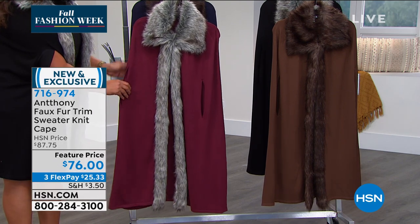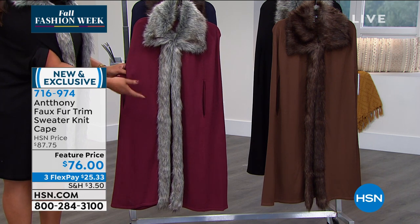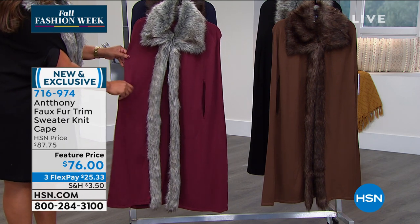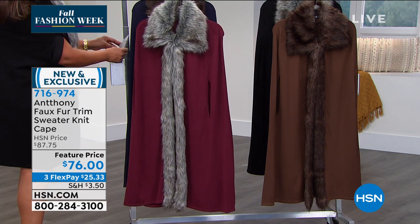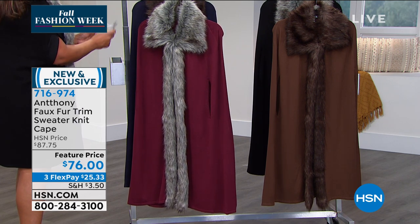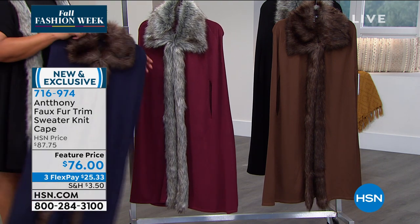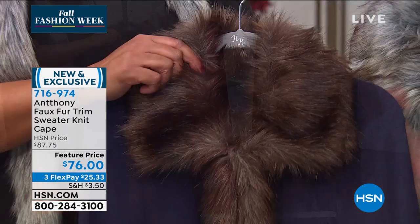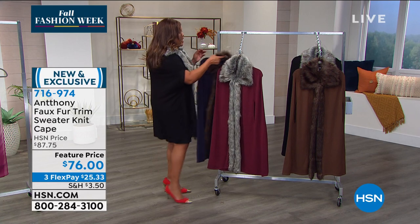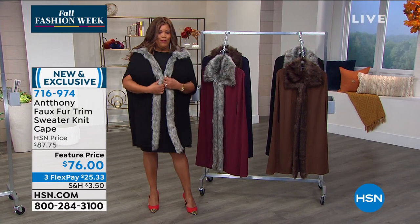For $76, even though it's brand spanking new. Look at that price. We have about $10 off for you today, and it's $25 to get this home. So I believe this color right here is berry. Is this my berry? That's a berry. Okay, and then we also have it for you in the navy. Isn't that pretty? Ooh, look at this. So the faux fur is a little chocolate. We also have it for you in chocolate. If you can look at the chocolate right here, and then I have it on in the black, and it is just luxurious.